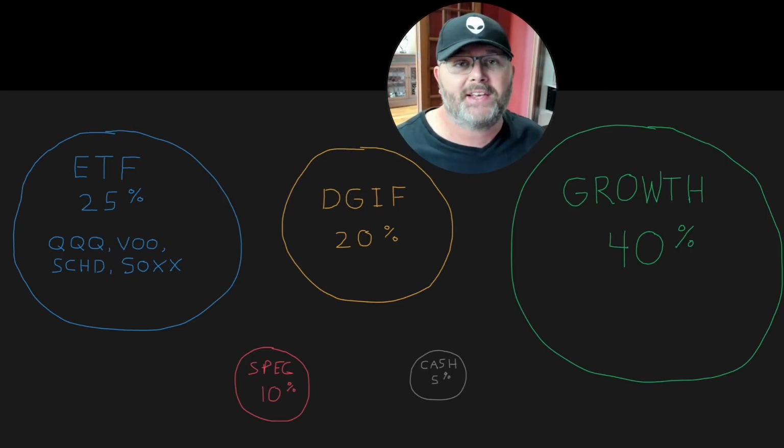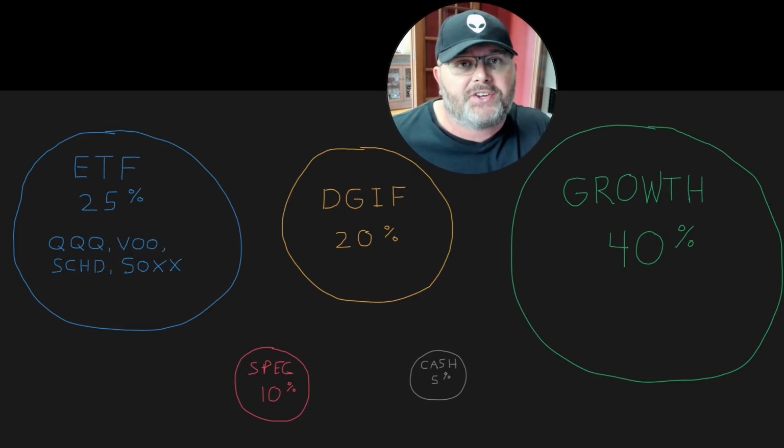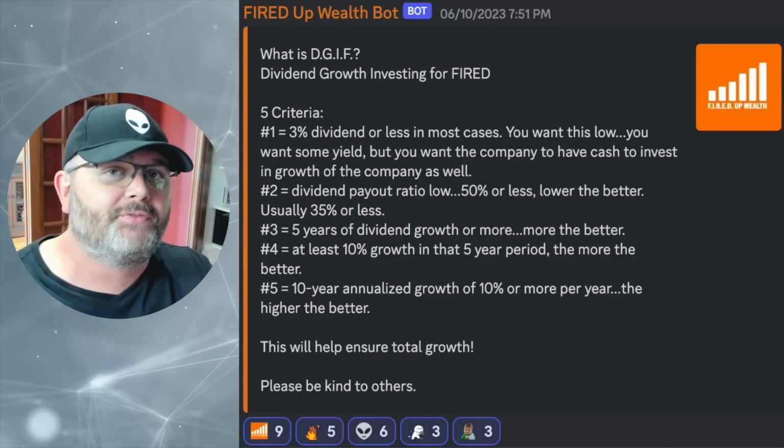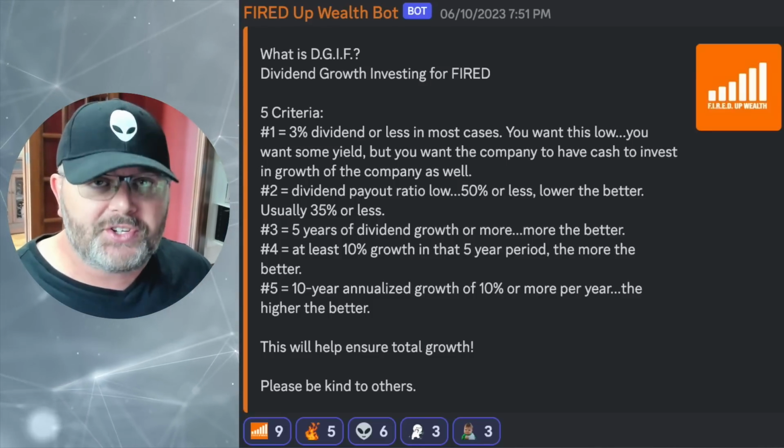Having a portfolio that has some dividend stocks, growth spec, even some ETFs, having some cash. So I like to diversify my portfolio into different sectors. And I really like to focus on dividend growth type stocks. We call them DGIF, dividend growth investing for FIRE. That's just focused on total growth. So growth in the dividend as well as the share price. And both of these stocks fit that bill.